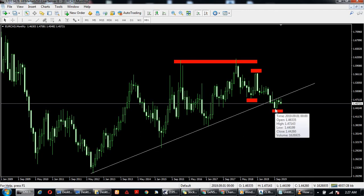So price simply did what? Price broke through this trend line, and we're now having a retest of the trend line to now get an even more massive movement all the way to the downside. Yes, this is what is happening right from the monthly time frame.